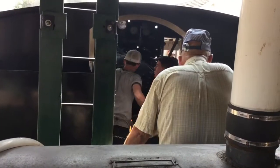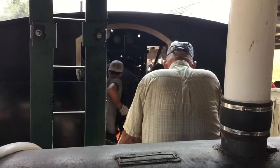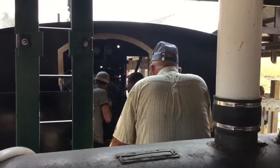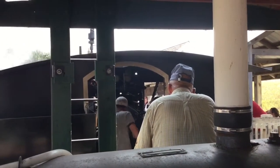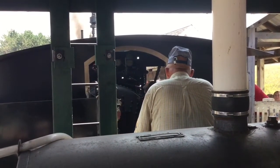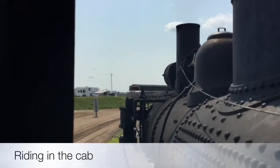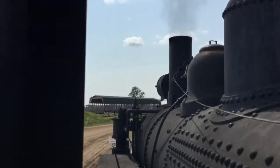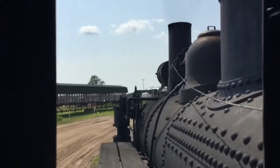Right here I got a chance to see the crew shoveling coal into number 7's firebox while getting ready for the next round. And then one of my childhood dreams came true, getting a chance to ride in the cab of a steam locomotive. Got a chance to ride in the cab of number 7 here.